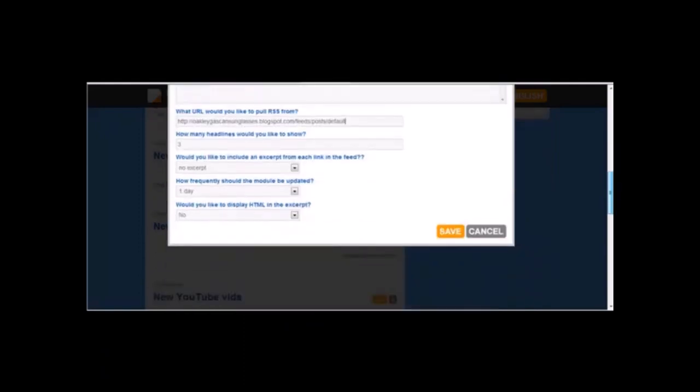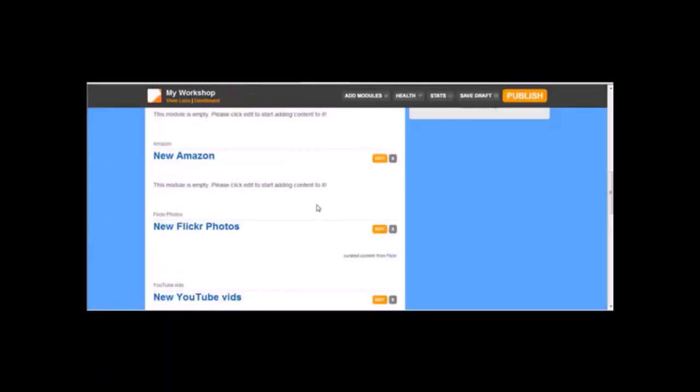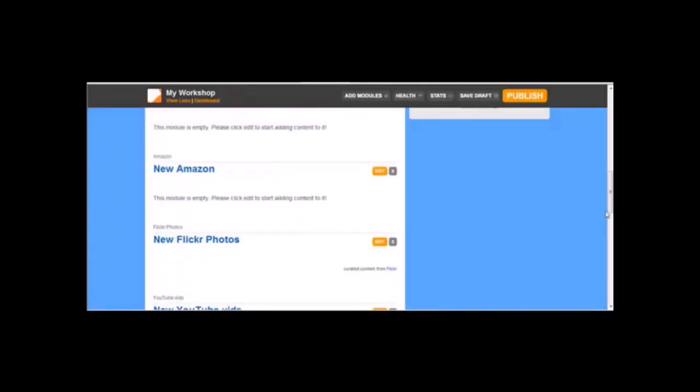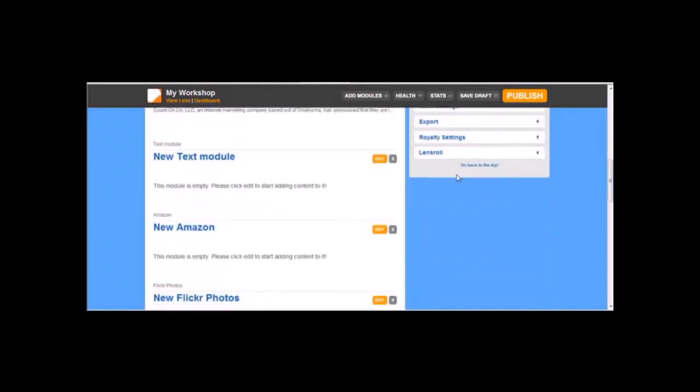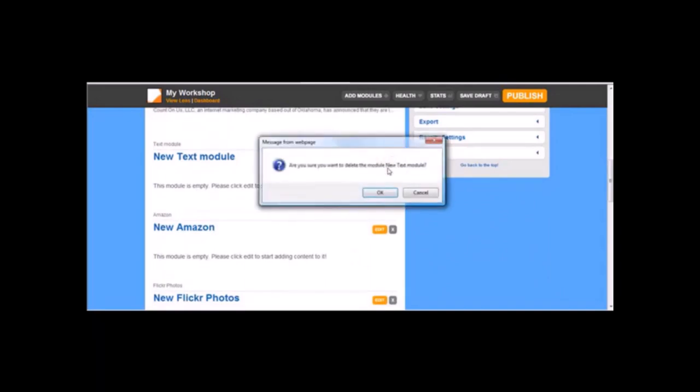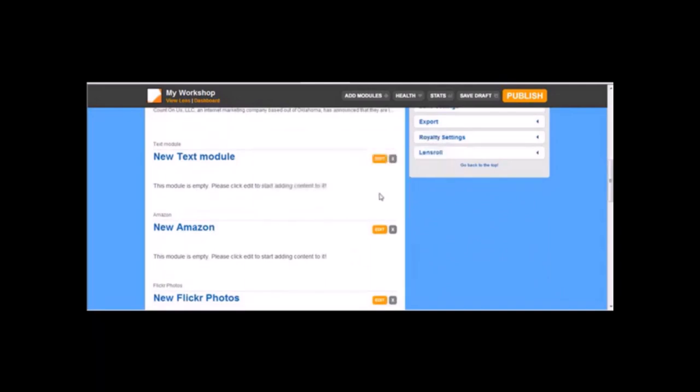And then just leave all this. You could put, you know, excerpt 100 characters, and then hit save. And that's going to help you get some more content out there while getting it submitted. So notice it added more keyword rich content. You could put in, let's say, an amazon.com module. You don't need to. I would just stick with this for right now.